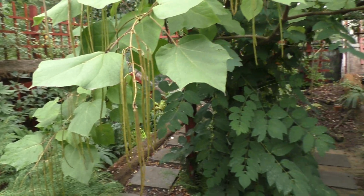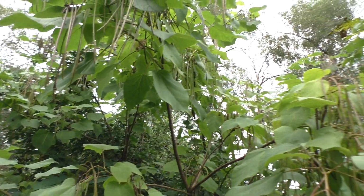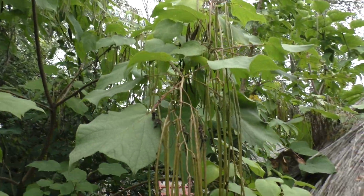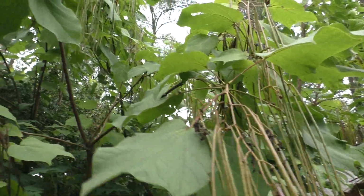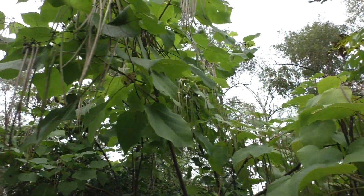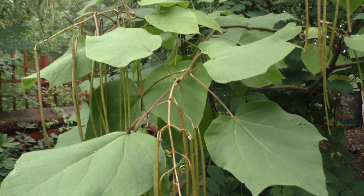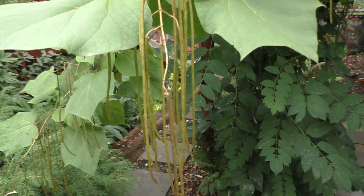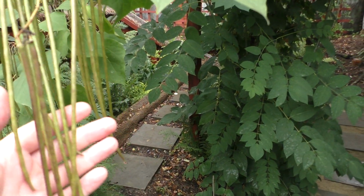Okay, let's go to another exotic composition. But first, I would like to show one more time Catalpa ovata. Great bloomer, very nicely fragrant.